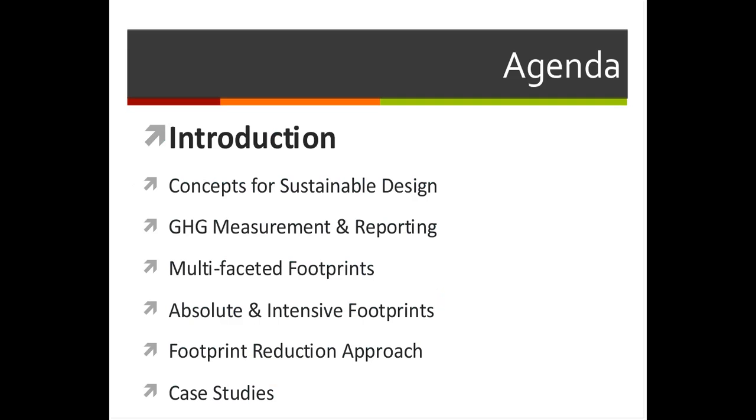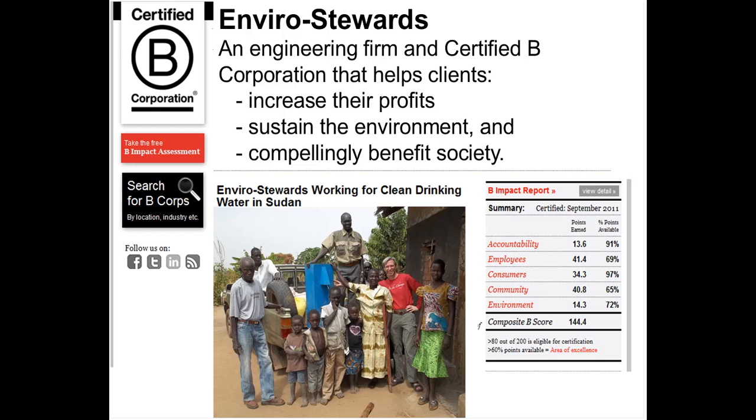So today, here's what I'd like to cover. Some general introductory remarks about concepts in sustainable design. Talk a bit about greenhouse gas measurement, which Mafusa has expressed an interest in. Then talk about broadening it to other aspects of your footprint in addition to greenhouse gas: water, toxics, solid waste. And then a bit of a discussion about absolute versus intensive footprints, and then an actual approach of how you go about reducing your footprint in an economically viable manner, and then some case studies. So that's the course today.